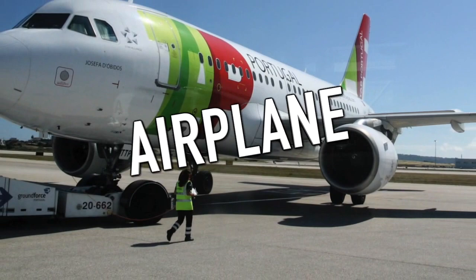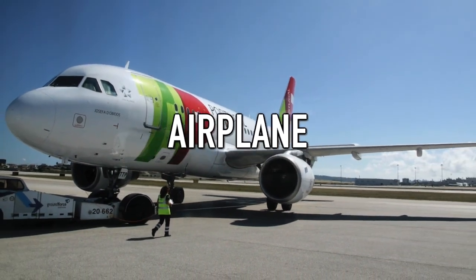Next up, we have Airplane. If you've ever been on an airplane, you know they're massive. Well, the RC version is no exception. It's very similar to real planes, except the RC version is controlled with a special large remote. The plane is a massive 6 meters long and weighs 150 pounds.